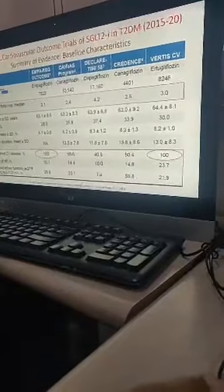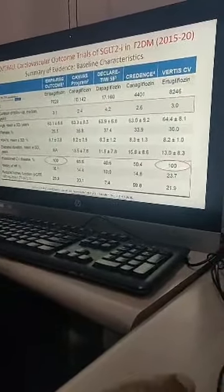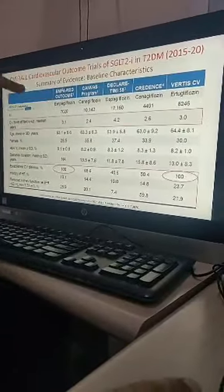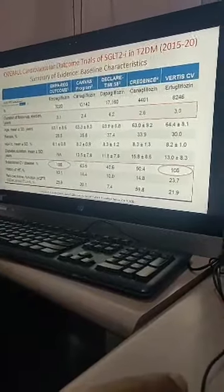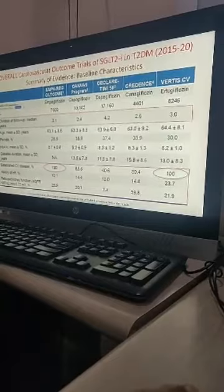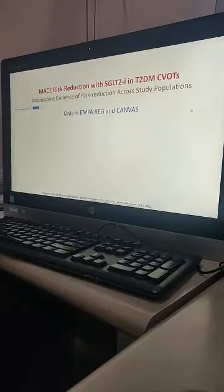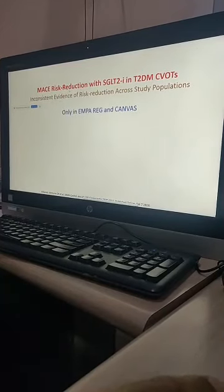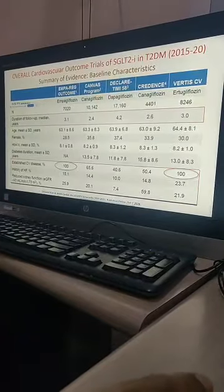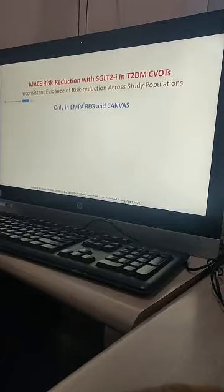So overall mortality data, if you compare these 4 trials, we'll talk a little later about the various advantages of the summary of evidence. If you see the follow-up, the patient number was 7,000 in EMPA-REG, in Canvas more than 10,000, Declare TB for DAPA is 17,000, and Vertis CV is only 8,000 patients. So base risk reduction with SGLT in type 2 diabetes mellitus is only in EMPA-REG and Canvas. EMPA-REG is empagliflozin, but Canvas is canagliflozin. The MACE reduction is only in these two.